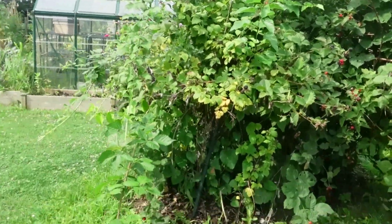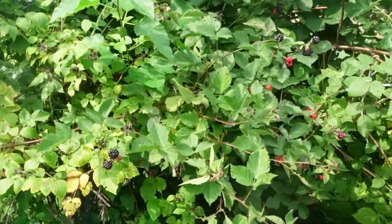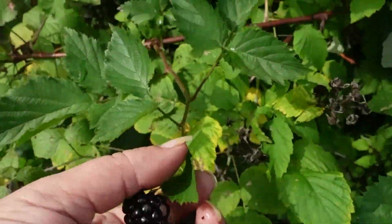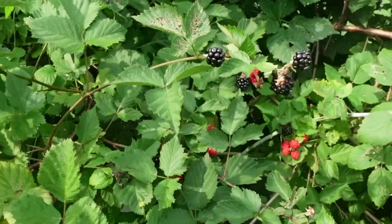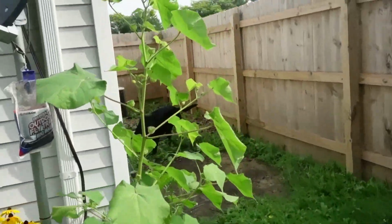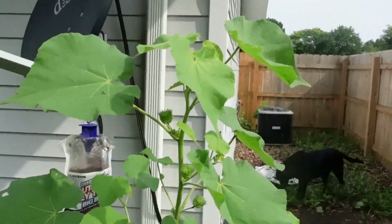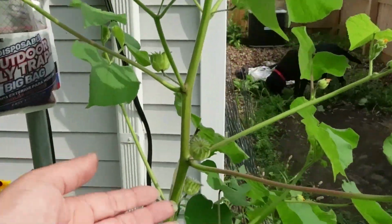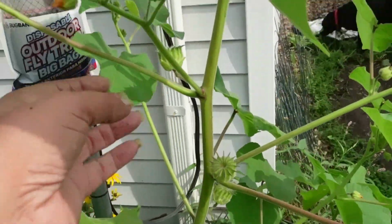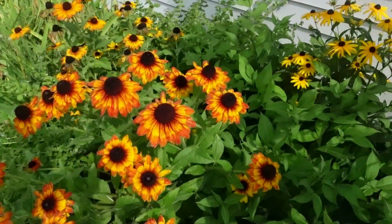And then my blackberry bush and black raspberry. I got a lot of black raspberries. I did pick some of these. I got to pick more. And this is the Mexican sunflower. You can see all these buds. This is all going to open up with the beautiful flowers.